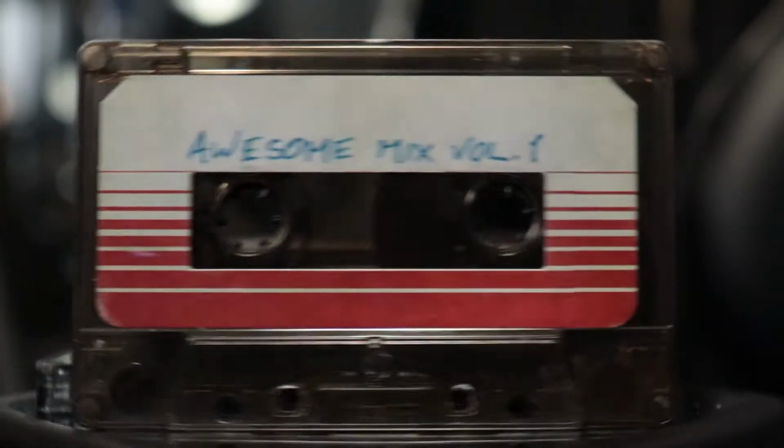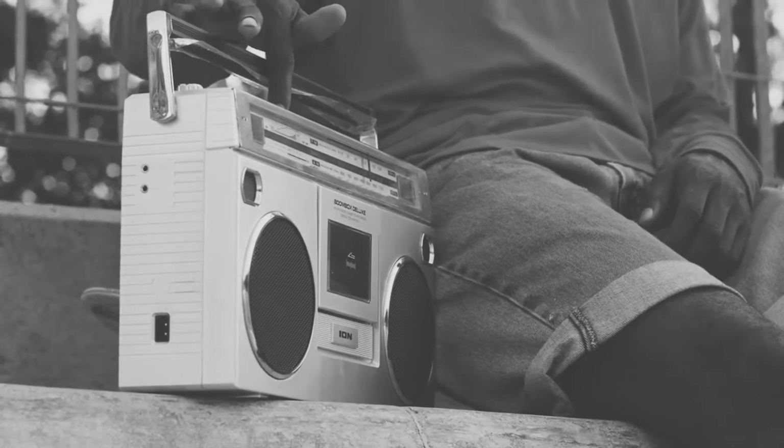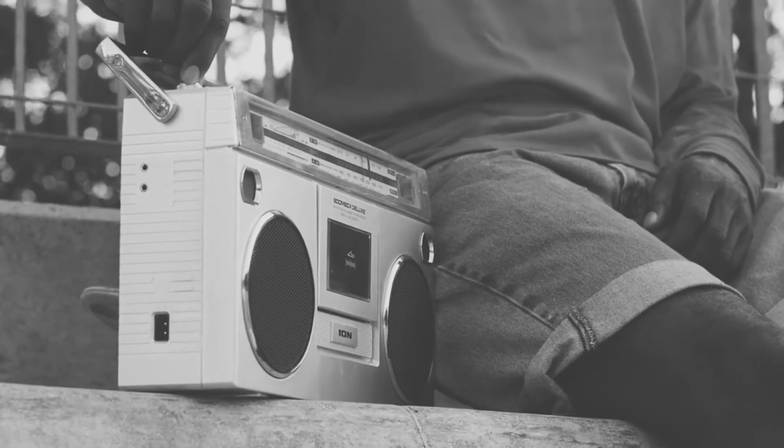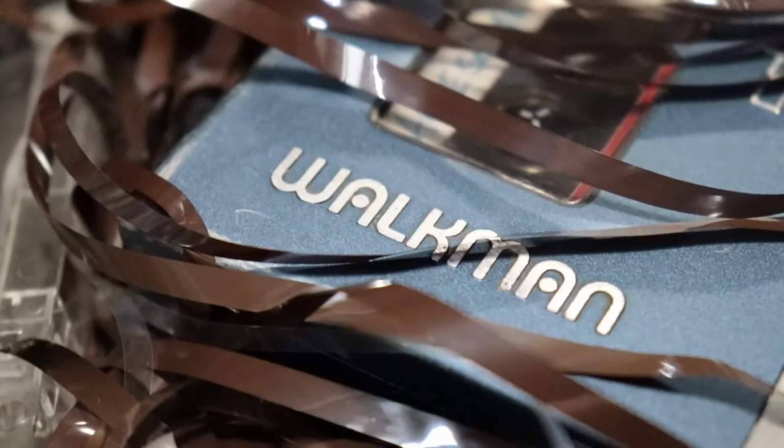Fast forward a couple decades to the invention of the Philips compact cassette. This was a revolutionary and portable piece of technology in the early 1960s. People can finally listen to their music on the go. The only problem was, you'd have to carry around a heavy boombox to do so. That was until the introduction of the Sony Walkman.